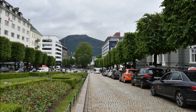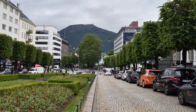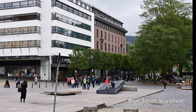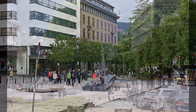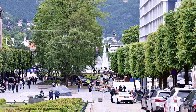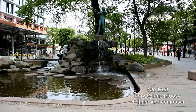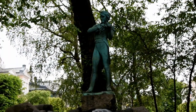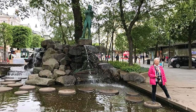As we continued walking down Ole Bull Pass, we got to one of the most well-known meeting places in Bergen, the Blue Stone. This work of art was created by Asbjørn Andersen. Ole Bull was a Norwegian virtuoso violinist and composer. According to Robert Schumann, he was on a level with Niccolo Paganini for the speed and clarity of his playing.